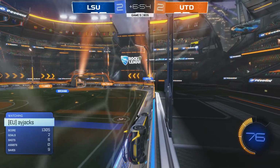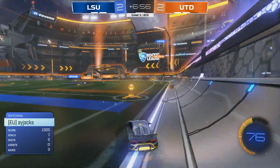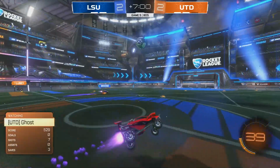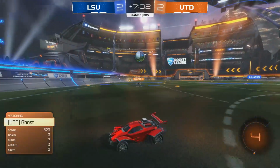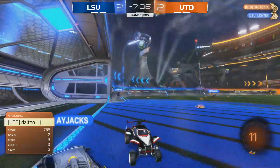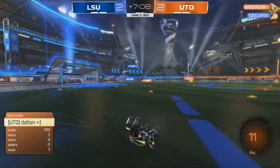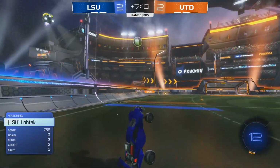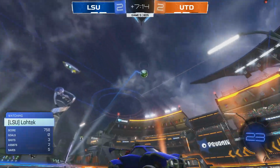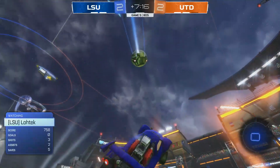He's got no boost. He's got to pick up this corner, but instead tries to just pass it off. No more options for him as Ajax, another errant touch from him. Ghost almost wrapping around it. Dalton now trying to work his magic. He's got the near post. Low-Tech squeezes in between at the last second to make the save. That is now the 19th save from LSU. Oh my gosh, in this game.